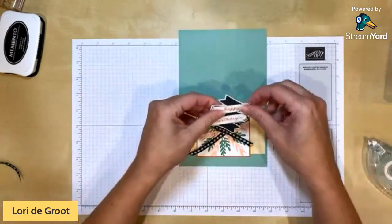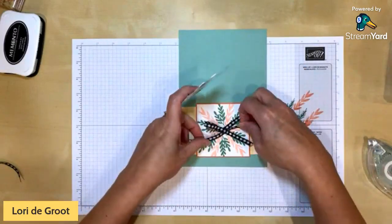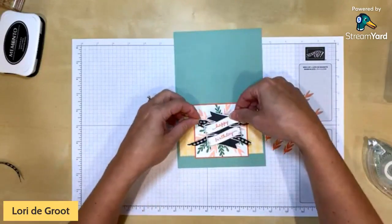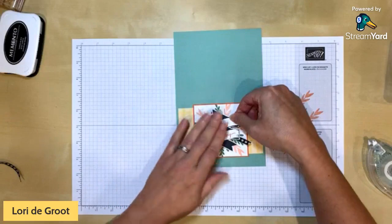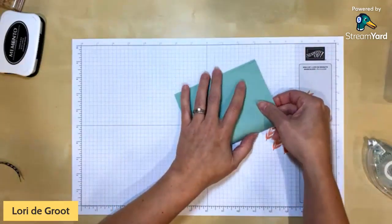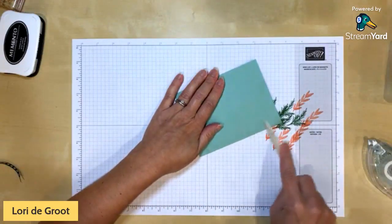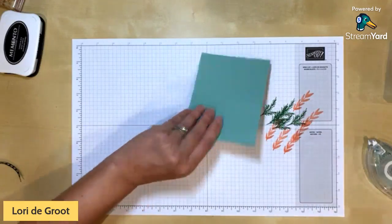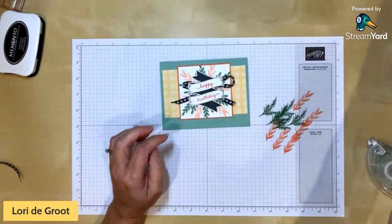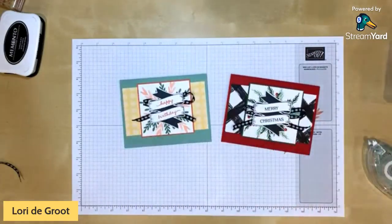Okay, and then I know my ribbon is a little uneven. You know, when I'm doing my demo one, it always turns out perfect. And then when I'm doing it live, it's always a little bit wonky. Okay, and then we're just gonna plop that in the middle. Fold this over and get it nice and crisp with your bone folder so that it sits nice and flat. And then you've used the exact same layout, but a completely different card. All right, and there's our 2 cards for today.